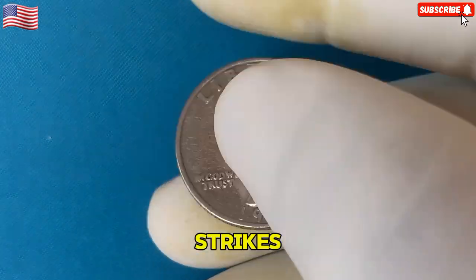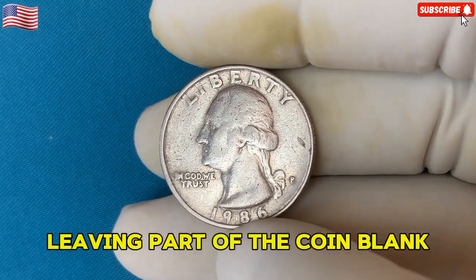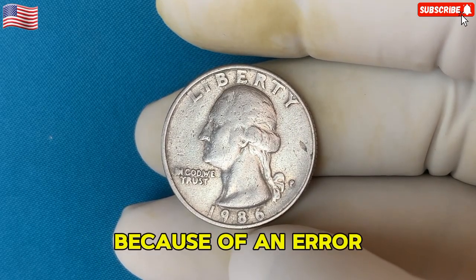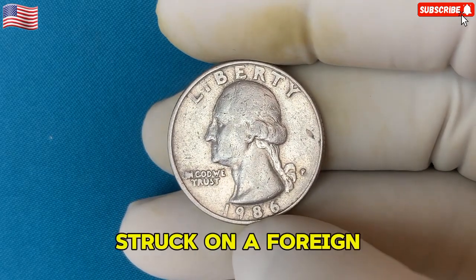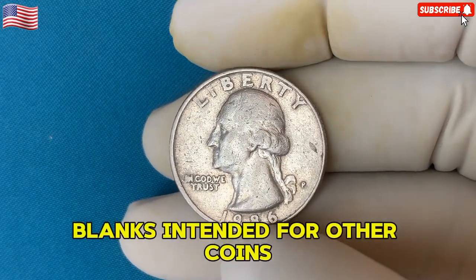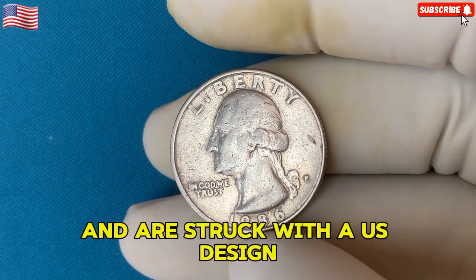Off-center strikes, where the entire design is shifted to one side, leaving part of the coin blank. Clipped planchets, where a piece of the coin is missing because of an error during the blank cutting process. Struck on a foreign planchet: occasionally, blanks intended for other coins, or even other countries, make their way into the presses and are struck with a U.S.